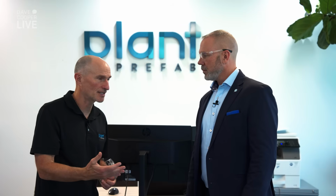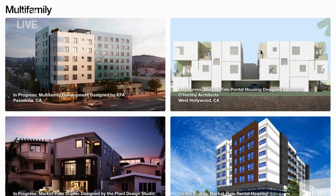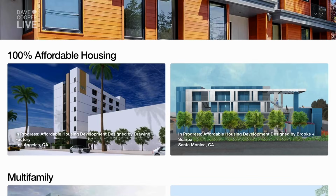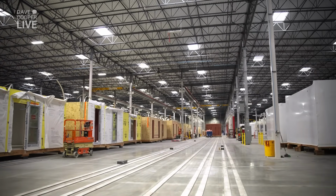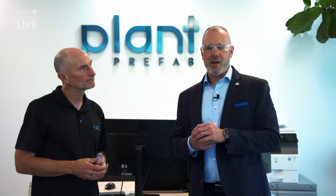We work with any architect. We actually sell to general contractors. And we're doing both multifamily and single family. By asset class, our biggest category is affordable housing. So we have on the floor, you will see in various stages, 2 affordable housing projects, one in Santa Monica, one in Los Angeles. All right, so we have product on the floor. We're gonna be able to show a little bit of the inside of that product as well.